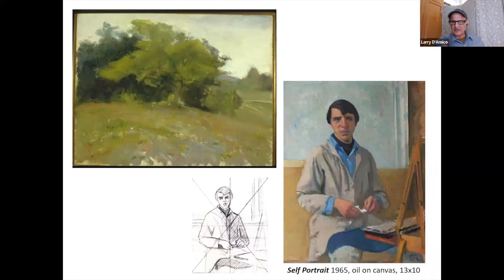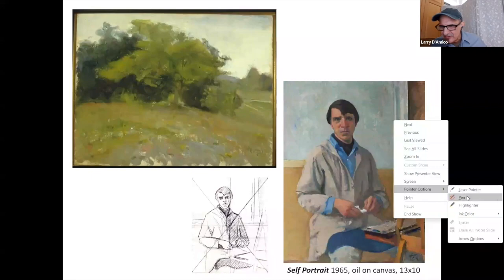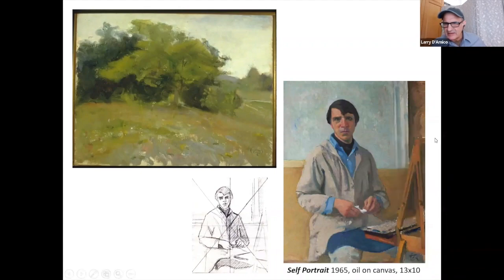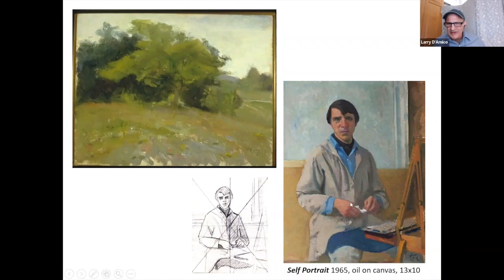and the symmetrical underpinning to this painting. And one of the things, let's see if I can get the pointer up here. Okay. Good. Can you see that arrow? Joan, can you see the arrow? Yeah, we can see it. Great. Perfect.